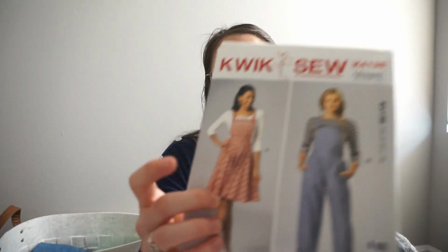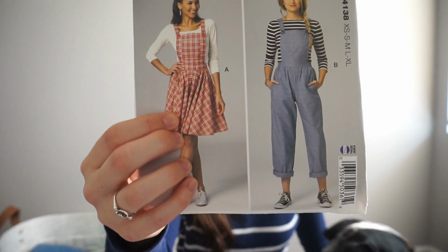Okay. Next is Quick Sew 4138. I'm going to be doing version A, which is the Pinafore. And out of that, I'm going to be using this Art Gallery chambray fabric that I picked up from, not Mood, fabric.com. So this is like my third garment that I'm going to make out of chambray. So I really like it. That's all I can say.